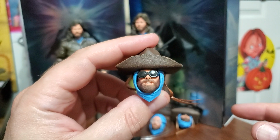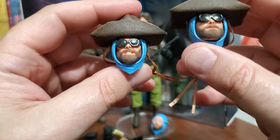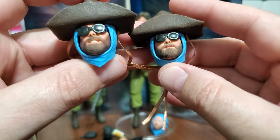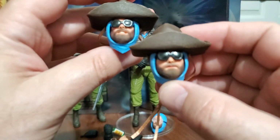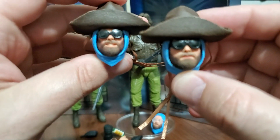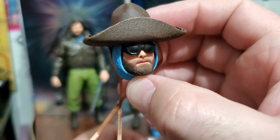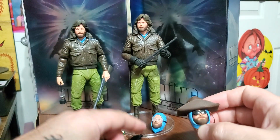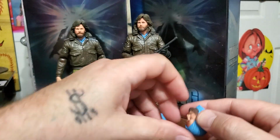Now, what I did do, though, was I bought 2 of the Macreadys, and I wanted to test and see if the sculpting underneath was the same, and it is. So I took this head off of the Macready and I traded them. So now we can have a neutral expression with a hood. Essentially what I did was, and this is friggin' awesome.